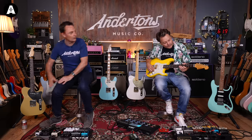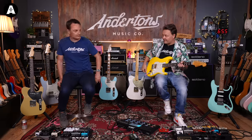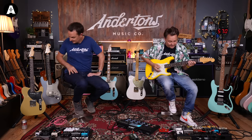Rosewood board. It doesn't have to be a rosewood board. It can be a maple board, but rosewood board. This is very Jeff Beck, isn't it? May he rest in rock peace, the man that is so amazing.